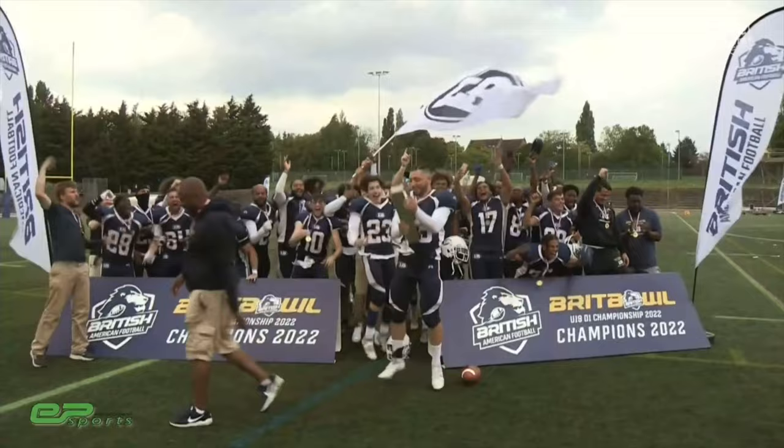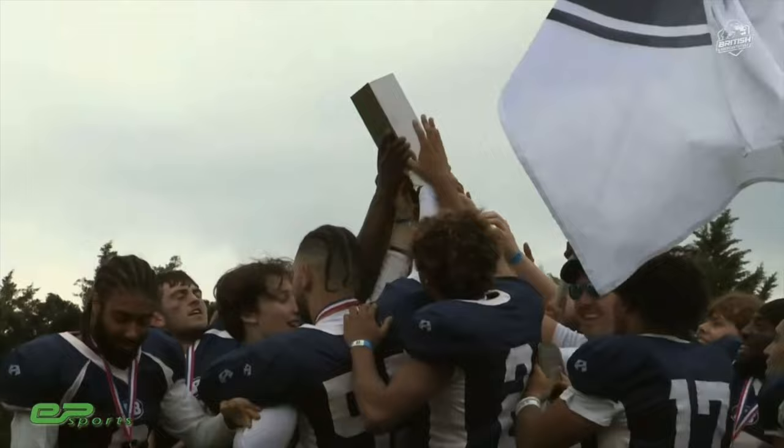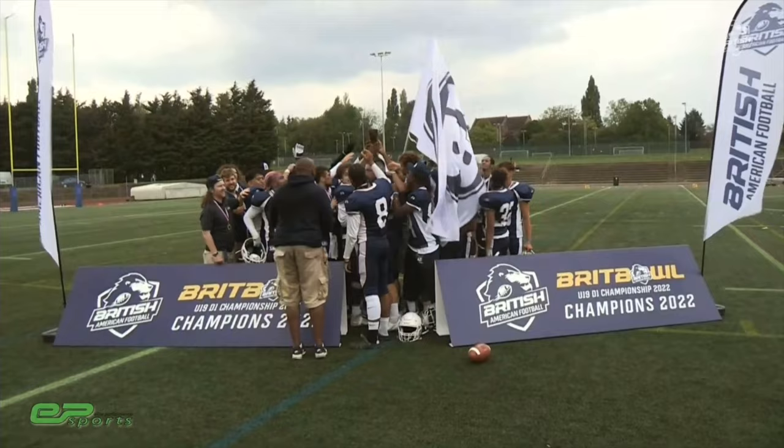Congratulations to the London Blitz. What an organisation, dominant in junior football for years and years now, and all down to Jason Henry and that great programme that he's built. And congratulations to Rio Savares, who was outstanding today with a score of his own and just making plays all over the field.